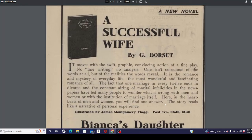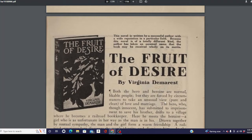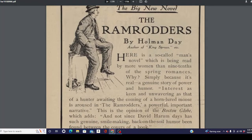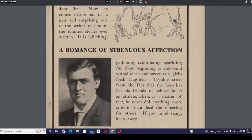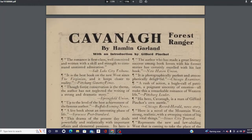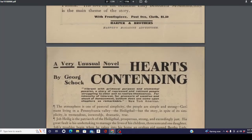A Successful Wife by G. Dorset. Bianca's Daughter by Justice Miles Foreman. Interesting. And another book, The Fruit of Desire. And another book, The Ramrodders. It's interesting to find these books on eBay today, or at thrift shops and stuff like that, and you can actually see the ads for them at that time. A Romance of Strenuous Affection. Very cool. And Kavanagh. O'Flynn, a new romance. The O'Flynn. Interesting. Very, very interesting to see this.